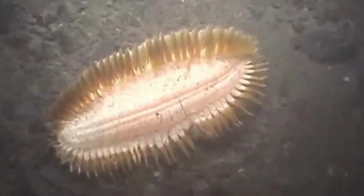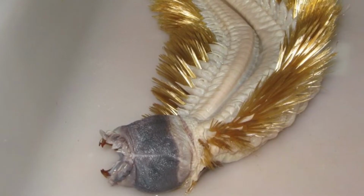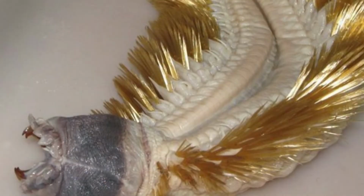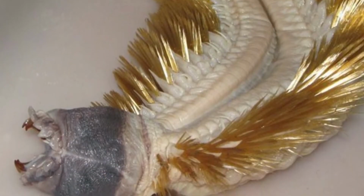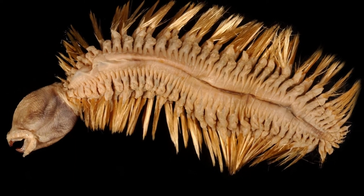Because of its surprising appearance and size, many people refer to the worm as alien-like or nightmarish. The Antarctic scale worm lives deep on the ocean floor where it conceals itself under sediment and attacks nearby Pantopida sea spiders and possibly other marine life.